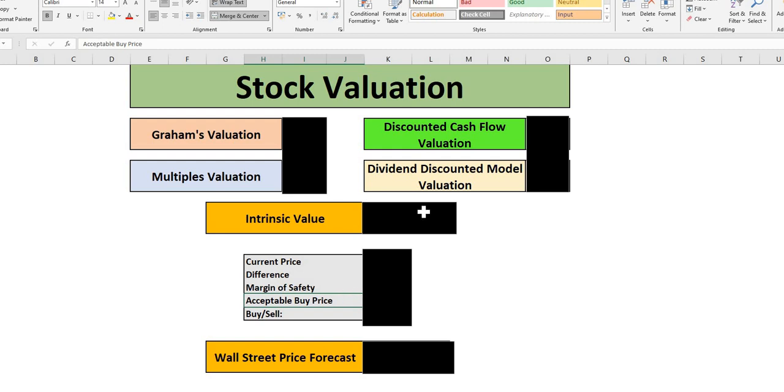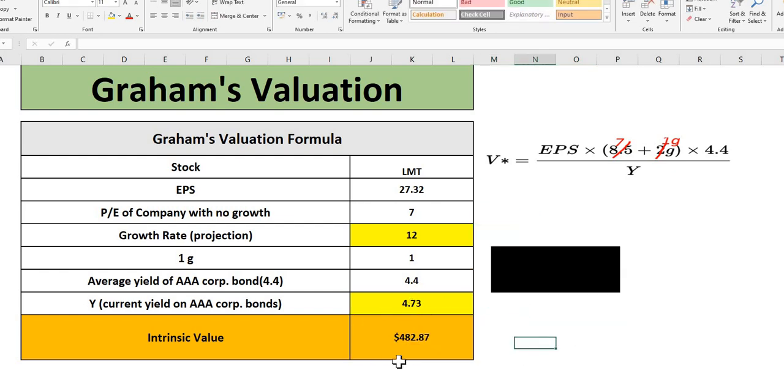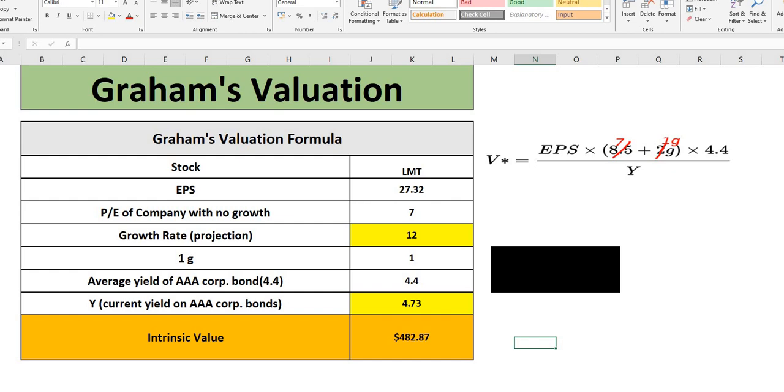Jumping on to the first model, we have Graham's valuation, where we have the stock ticker symbol, earnings per share, growth rate, and current yield on AAA corporate bonds, to give an intrinsic value of $483. Now when we take a look, that is some nice upside to the current trading price, just shy of 10%, but it is still within that 52-week range, so we do see some signs here of undervaluation on the first model.